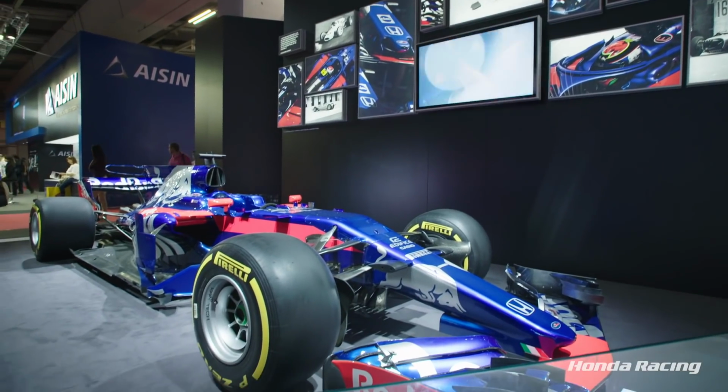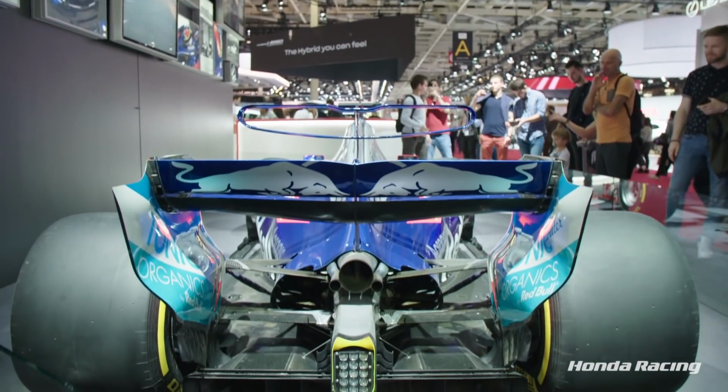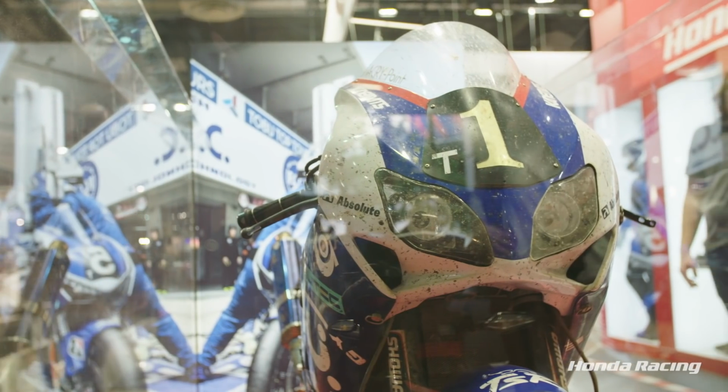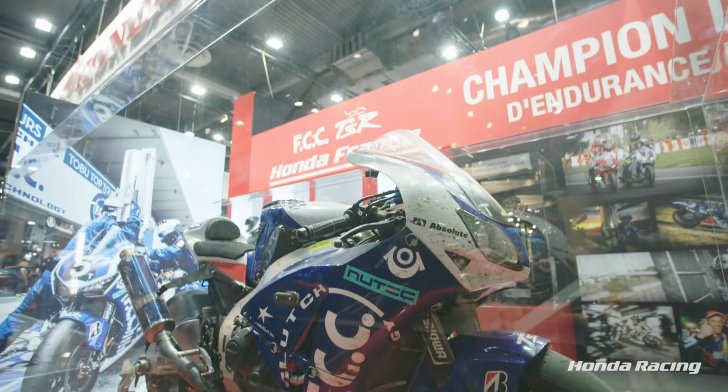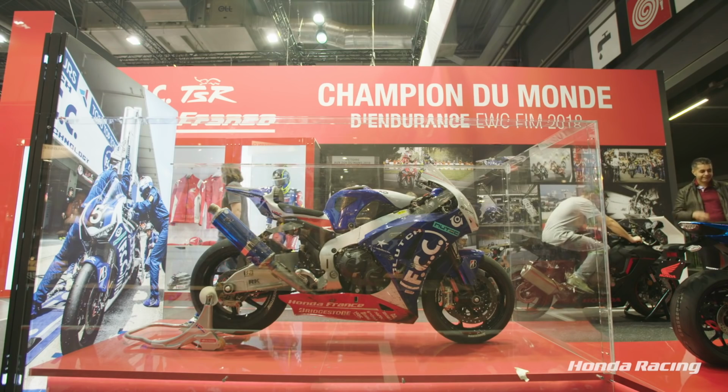The Scuderia Toro Rosso STR13 Formula 1 car is here, while FIM World Endurance Championship winners FCC TSR Honda France have their race-winning Honda CB1000R Fireblade on display.